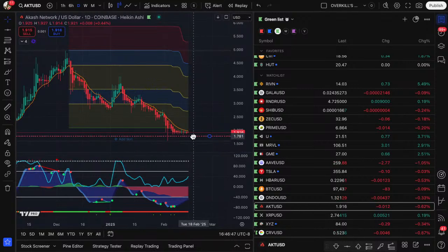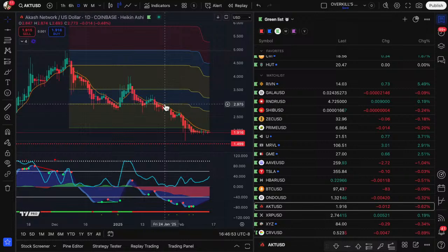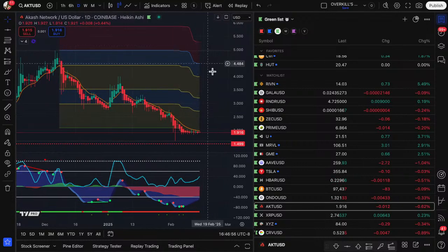That's why we use a stop loss to limit our risk to the downside. I'd put a stop on this one, honestly, at 160. Call it 150. 150 on the stop loss if you guys want to play this. That's a pretty big range back there up to 5.